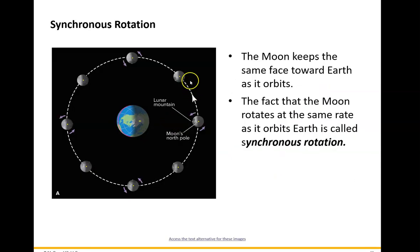All right, so let's talk about synchronous rotation in this last little bit. Our moon is not the only moon in the solar system that does this, by the way. Here's what our moon does. Let's say there's a little lunar mountain, off to the right hand side. As the moon rotates on its axis, it takes the exact same time to rotate once on its axis that it takes for the moon to go all the way around the Earth.